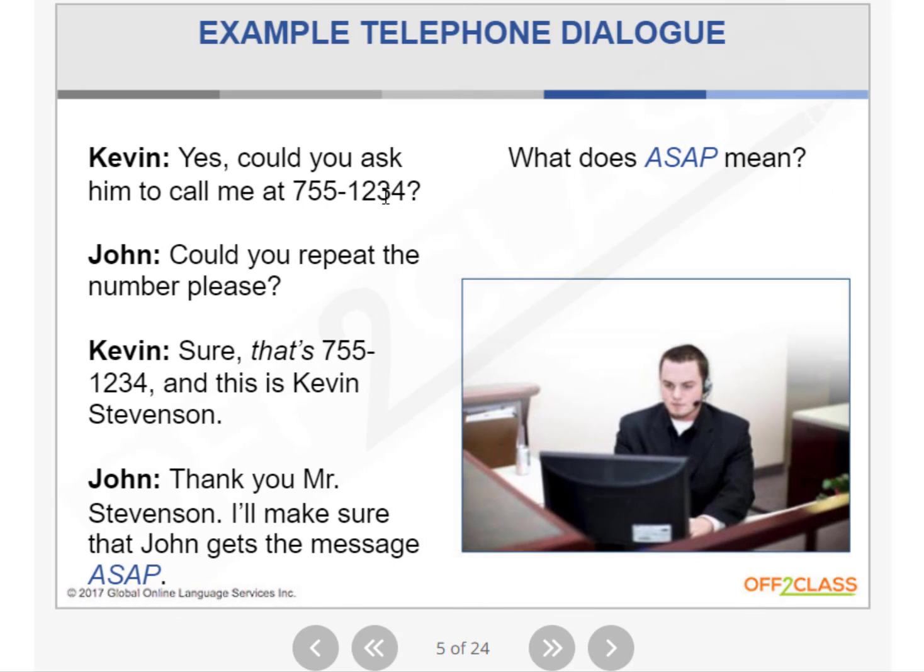Right? So this now gets continued. Kevin: Yes, could you ask him to call me at 755-1234? Could you please repeat the number? See how it's perfectly okay to ask someone to repeat the contact information. Sure, that's 755-1234, and this is Kevin Stevenson. Thank you, Mr. Stevenson. I'll make sure that John gets the message ASAP.